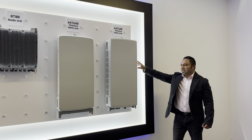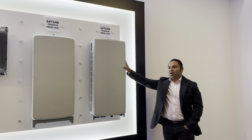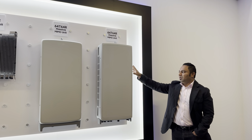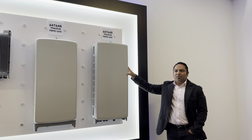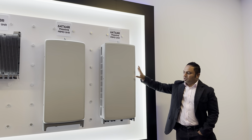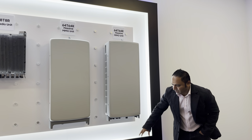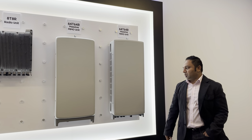This is a massive MIMO C-band 64T64R radio. This is the one that interfaces with the VDU. Verizon has deployed close to 30,000 of them right now in the network, used for ultra wideband. So one of the best products. You see a very minimal interface, just the fiber lines directly going to the VDU.